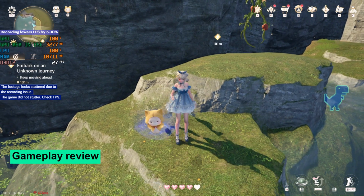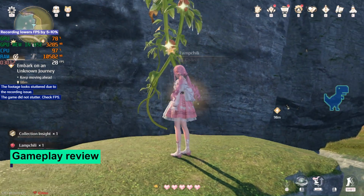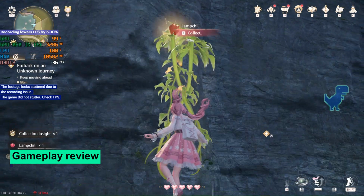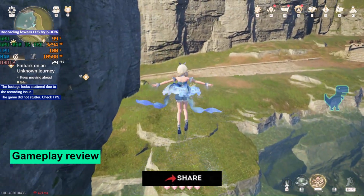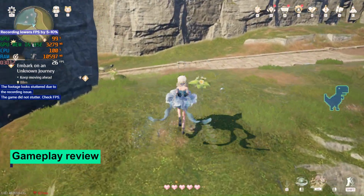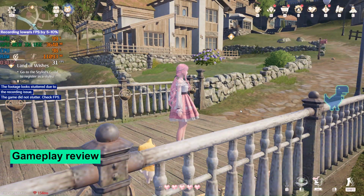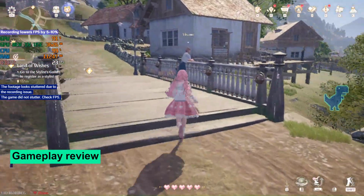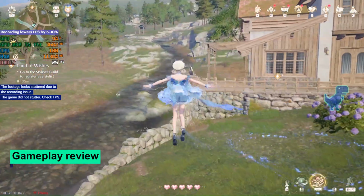Now, let's talk about the gameplay itself. Nikki is much more than a dress-up game. It's a blend of life simulation, exploration, and puzzle solving, all wrapped in a gorgeous open-world experience. The game takes you on a journey with Nikki and her loyal pet Momo as you travel through vibrant, imaginative lands. You collect outfits, solve puzzles, and complete challenges that often revolve around choosing the right look or using specific outfits to unlock certain tasks.